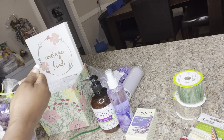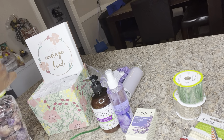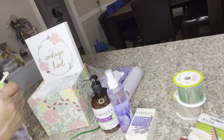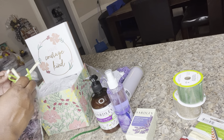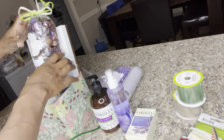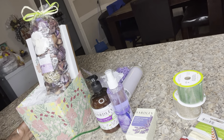What I'm doing now, I just took off the tie that's already on the potpourri, and I'm putting some raffia here just to give it a different little look, okay? We're just going to tie a regular little bow up there, and we're going to stick it right up there, okay? And this actual container, I'm pretty sure you already guessed, came from Dollar General.